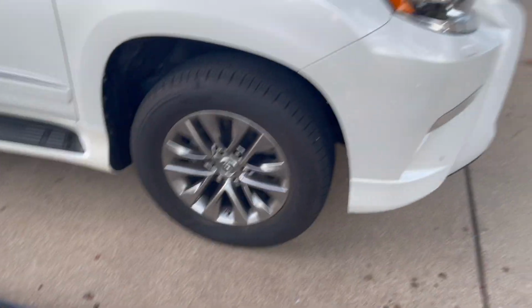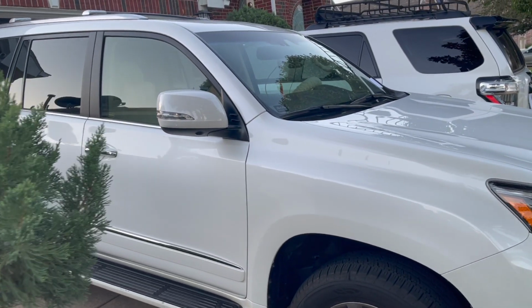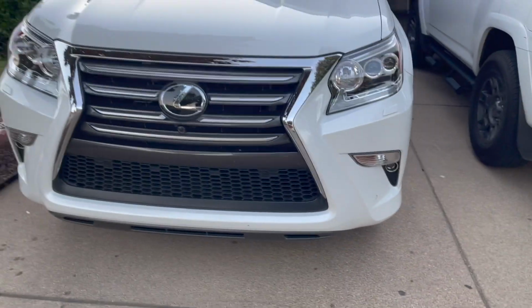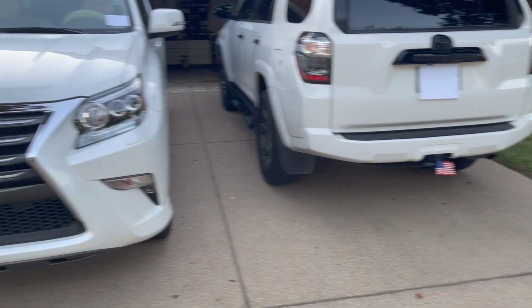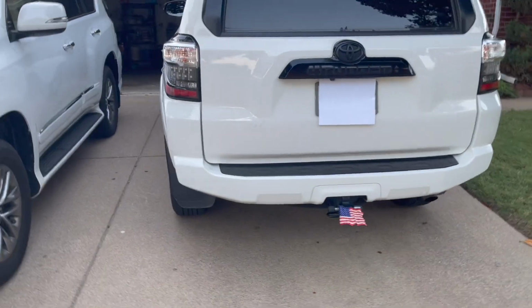This is what it looks like on the side. It's pretty clean. And this one is in Starfire Pearl, but I know now that they transitioned over to Eminent White, so it's more of a pure white like that, but it has metallic flake. This one is just super white, so it doesn't have any metallic flake.